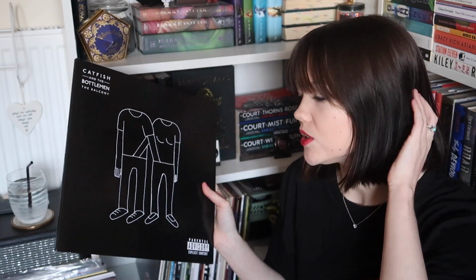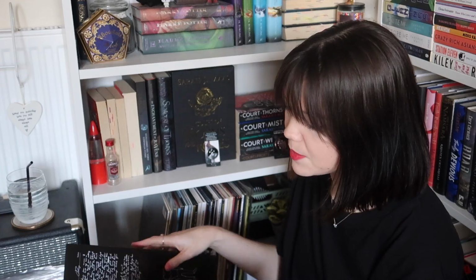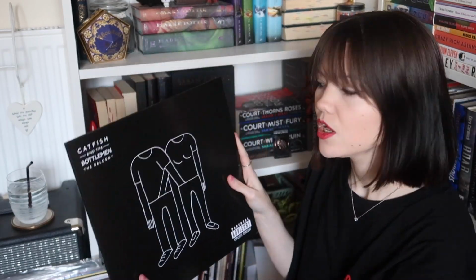Then we have Catfish and the Bottlemen, my one album from them. This is my favourite from them by far. This is The Balcony, and I bought this recently because it restocked on Amazon finally. But it's just got lyrics and then the same image and some credits on the sleeve. Standard black vinyl. Love this album though.